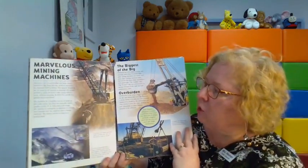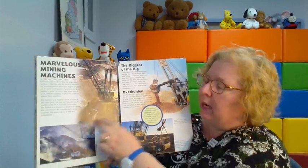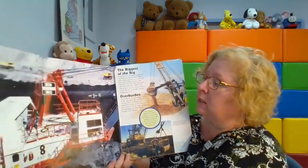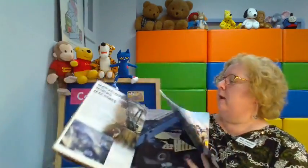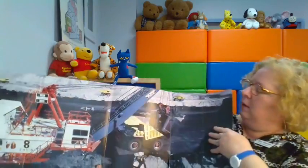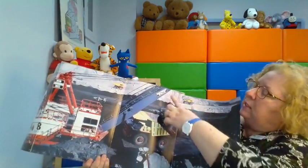Now here's some machines for mining work. Here's a big crane with a bucket on the end. But you'd have to be pretty skillful to use that. Check this one out. This boom is so clumsy. Look at that big, big machine. And here again, we see the crane.